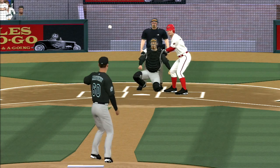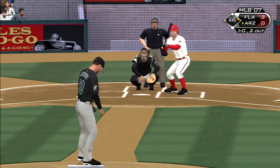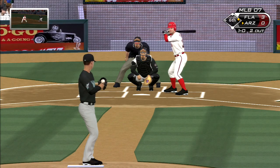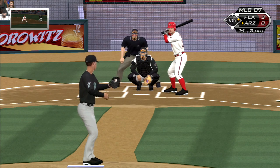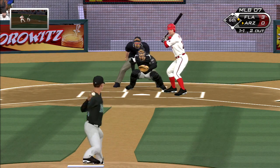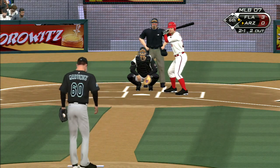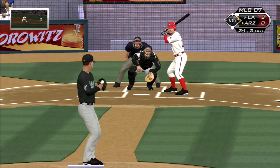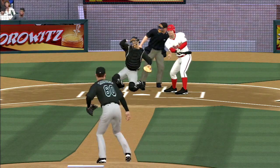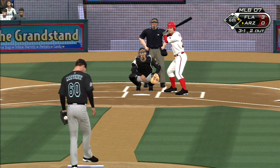Starts him out with a slider too low for ball 1. Now a ball pulled hard but fouled off to the left. And this one's up around the eyes, 2-1. 2 out with the man at first. And now Burns will lay off again, and he's in a good spot now, up 3-1. Chris Snyder would be next if they can keep this inning alive.